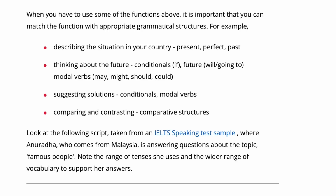Now, the important thing is not only to use a variety of grammar structures, but also to use them naturally and appropriately. According to IDP IELTS, it's important that you can match the grammar structure with the appropriate function. For example, if you're describing the situation in your country, you can use present, perfect, and past tenses. When thinking about the future, you should consider introducing conditionals, future tenses, and modal verbs, such as may, might, should, could, and so on. This brings us to tip number 9.